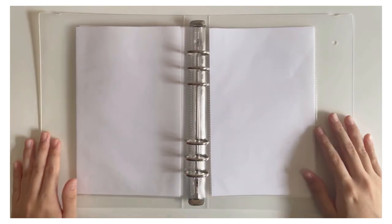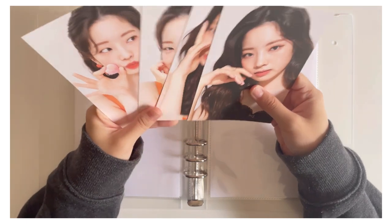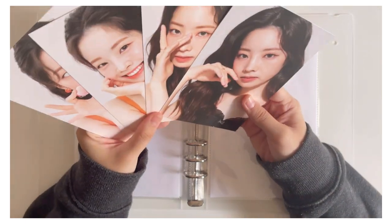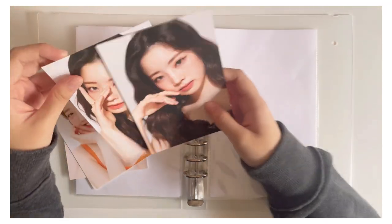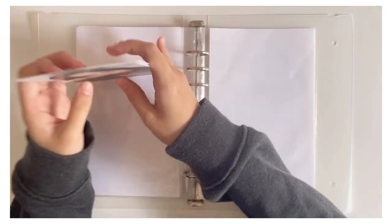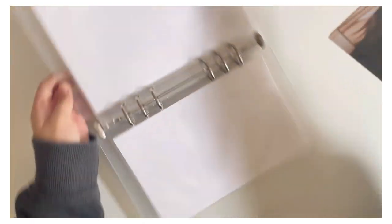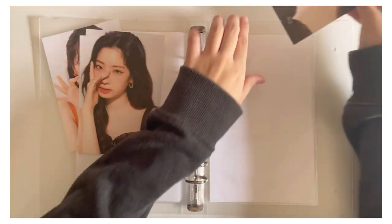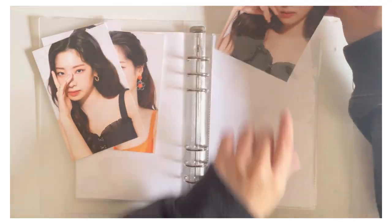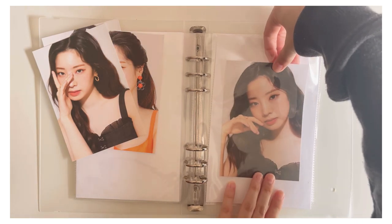And then for the last two pages, I'll be putting her APU postcards that I got I think a year back. So yeah, they're really pretty, that's why I got them. Okay, I need to turn this around. Wait. Oh, I don't need to turn this around. What am I doing? Okay, wait. Let me get this back in frame. Okay, I'll just put it like that. I really like her black dress outfit. I think it's really, really nice.